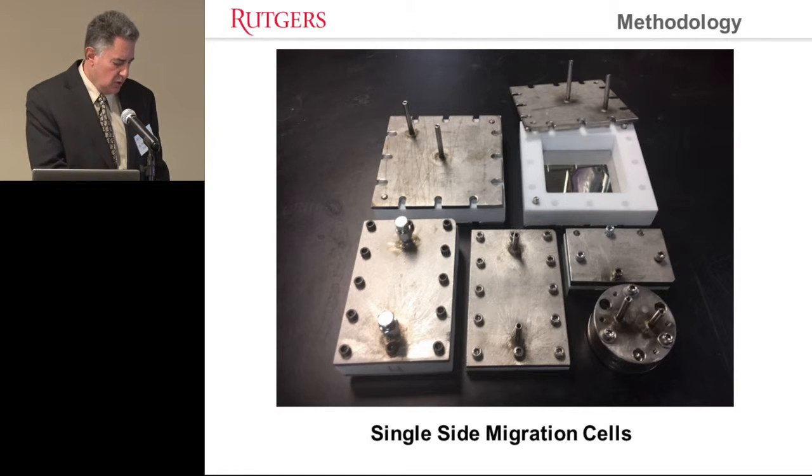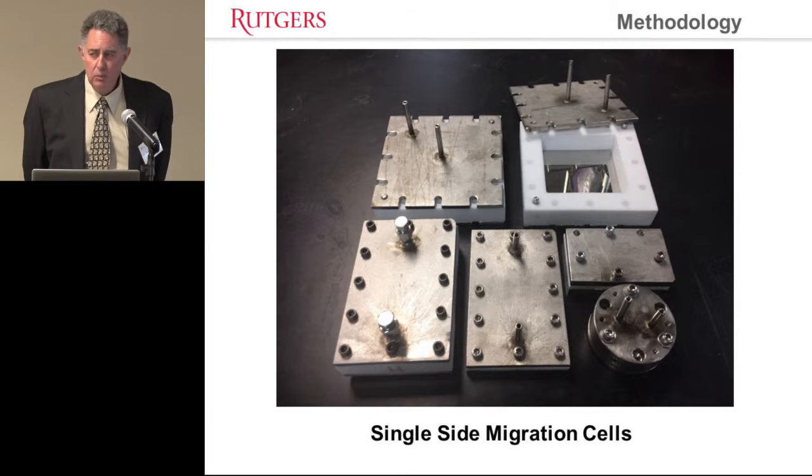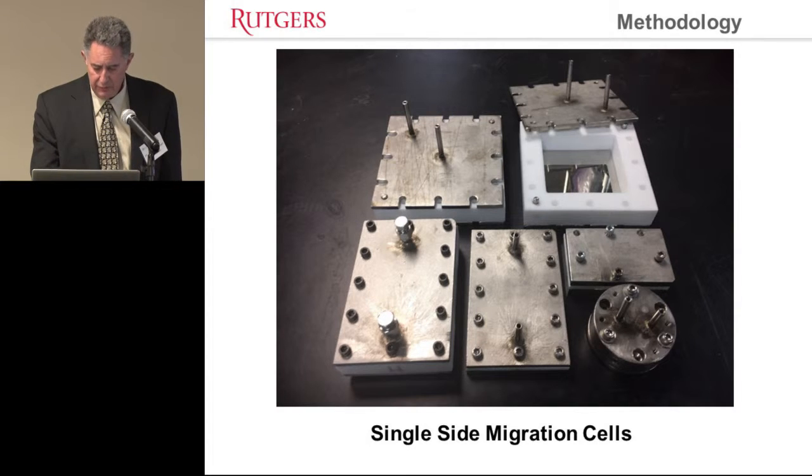And then here's an odd-shaped one, a circular cell. That could be for like a can end that maybe we used in this project, or small samples. Sometimes people give us narrow web samples that don't fit in the bigger migration cells. So we have all sorts of custom cells, and we have literally hundreds of cells and gaskets and everything to do this type of work.